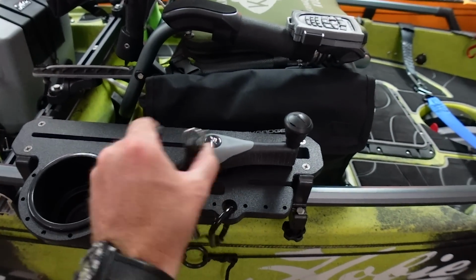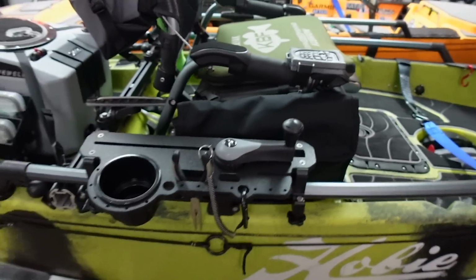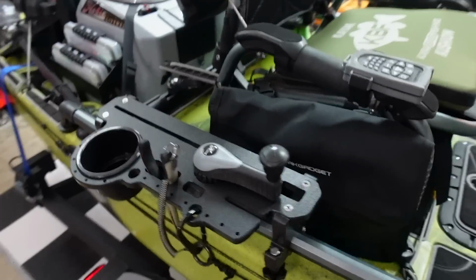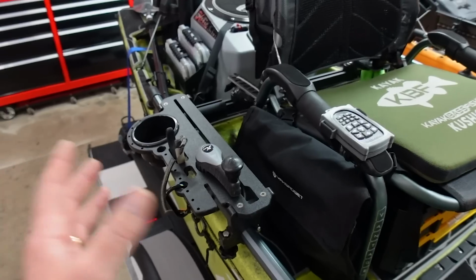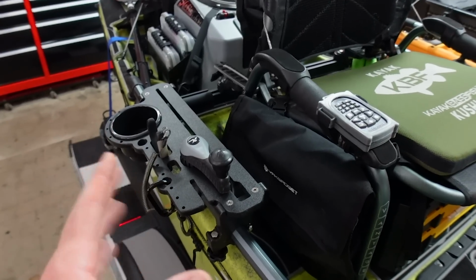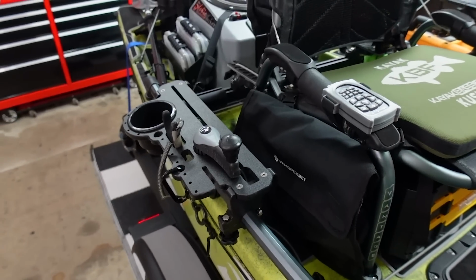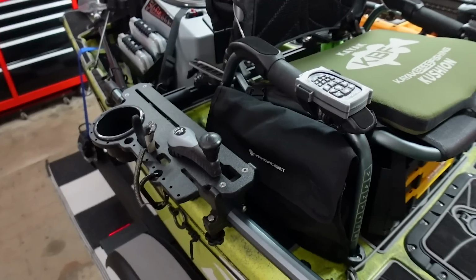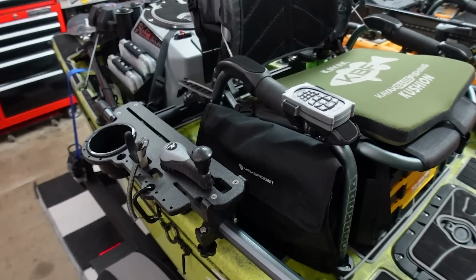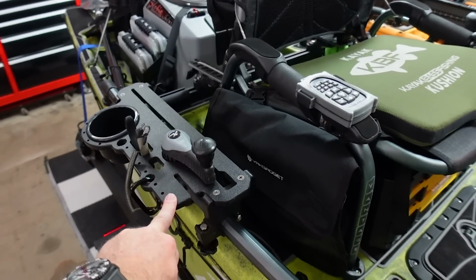It's got these little provided holes. It's got places for pliers, for scissors. This thing is really, really cool. And like I said, they've got several different versions of this. If you didn't want to go this big, if you've got a smaller kayak and you wanted to do a little bit smaller, you can get it without the cup holder or just a cup holder, whatever you need. They make these things for your kayak or for whatever kind of boat that you're actually fishing out of. I think out of all of them so far, this has been my favorite product.